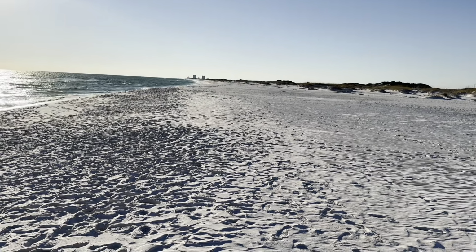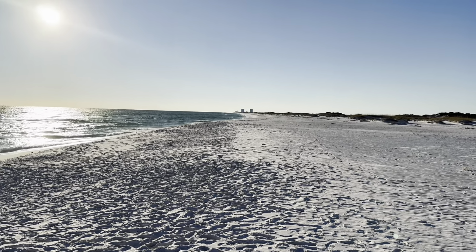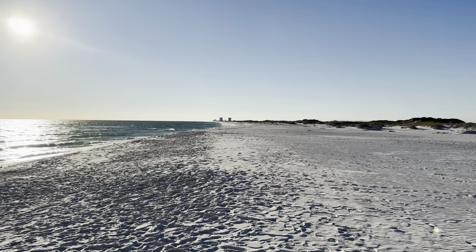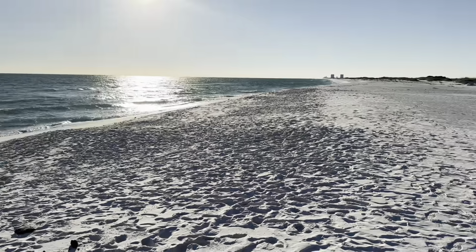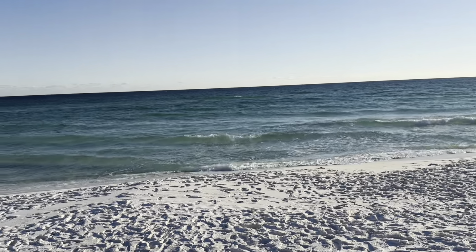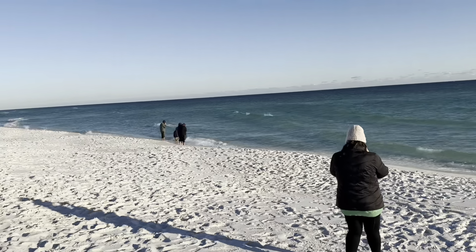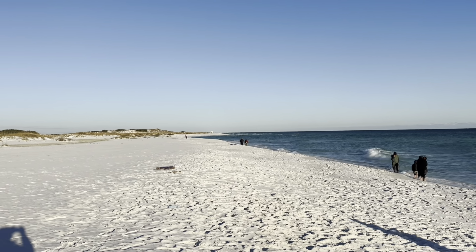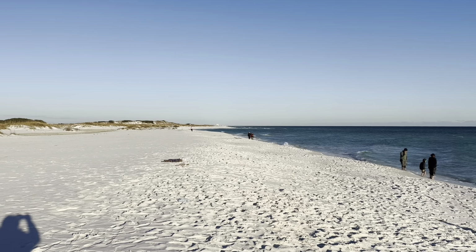I know the wind is probably going crazy on my phone right now, but you can see back in the distance Pensacola Beach, and it's a long way, nothing but an open beach. Swing down the other direction, and I do see some motels and condos way down in the distance, but they're a few miles away, I'm sure.